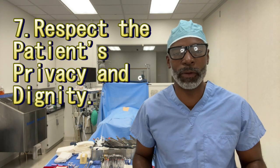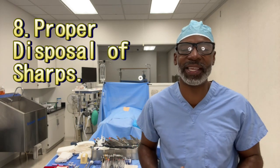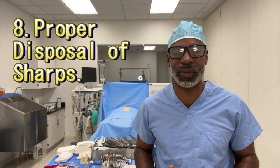Number 7, respect the patient's privacy and dignity. Always be mindful of the patient's privacy both physically and in conversation. Maintain professional behavior at all times. Number 8, proper disposal of sharps. Dispose of needles, blades, and other sharp instruments in designated sharp containers immediately after surgery to avoid injuries.